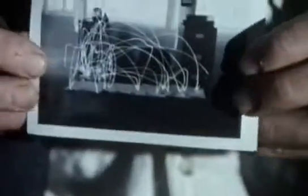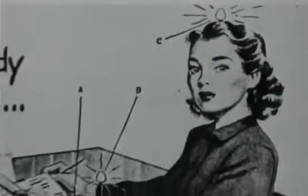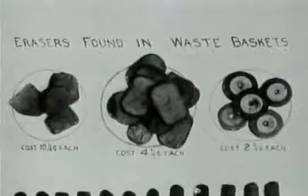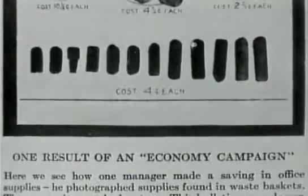Gilbreth then showed the final picture to the employee to show how much wasted motion was involved. The technique became quite fashionable and was widely used. Some scientific management disciples were more extreme. A Mr. Leffingwell published photographs of the contents of office wastepaper baskets.